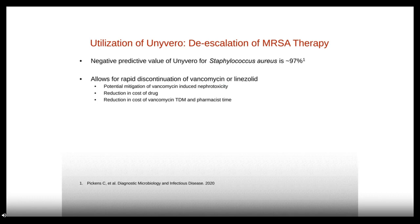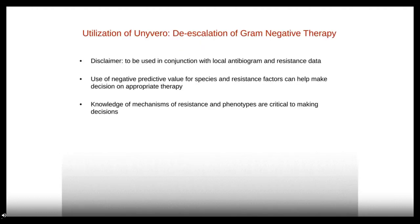So that requires additional blood draws to get levels done, sometimes two if your institution is doing area under the curve monitoring and doing a two-level evaluation. It also saves pharmacist time, who otherwise have to manage both the levels and the calculations and the changes in doses of vancomycin. So those are the two easy ones, escalation overall and de-escalation of MRSA therapy.